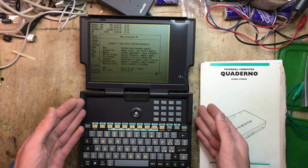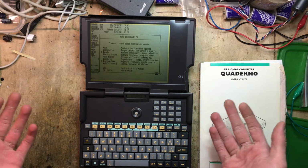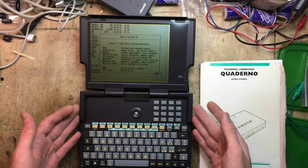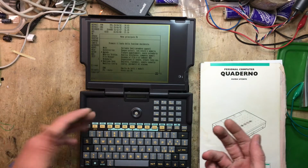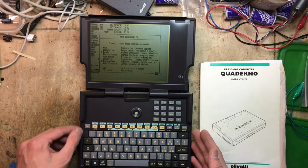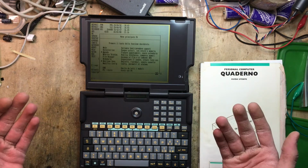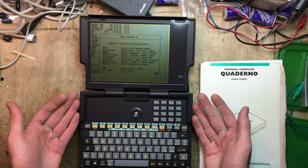In fact, one year later, they updated it. They called it the Quaderno 33. They bumped up the CPU specs, and it was able to run Windows. So that was a very good upgrade. Sadly, at that time, it wasn't competitive anymore.